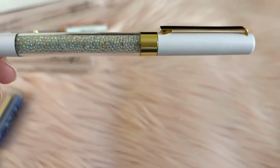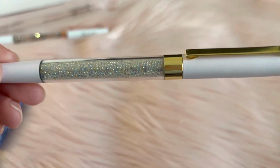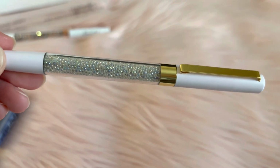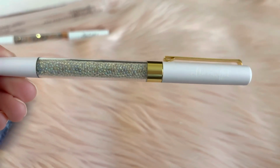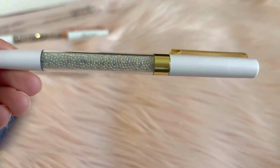This next pin is a soft pale pink matte with gold hardware, and it's the first time she does like these little pearl beads inside. It looks really pretty. This pin is called Pearls and Lace.